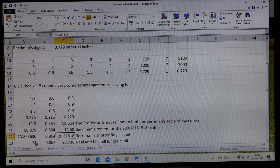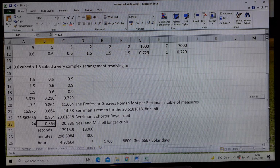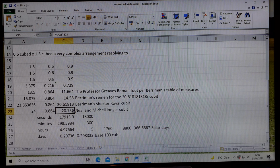And we know to get his longer one, we've got to multiply that by 176 divided by 175, and it gives us 24 times 0.864, the Neal and Michell longer cubit. And we've got 864 appearing there, and we know that's a fraction of a day in seconds. And what this all resolves down to is that at the Giza Pyramid, in 1 inch, there are 864 seconds.